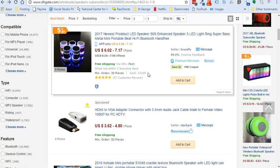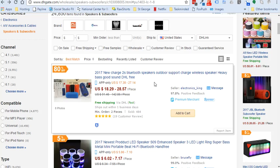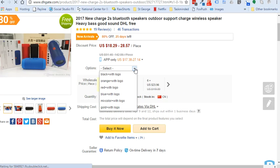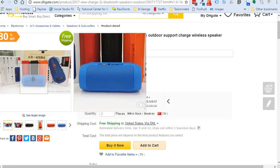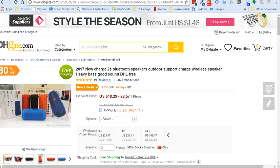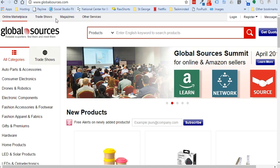Or you can just wait the 3 weeks that it will usually take, and then test the product out, see if it is what they said it was, and then go back to them and negotiate getting a better price. So you can see this one says somewhere between $18.29 to $28.57 per piece. It depends on the quantity, really. If we go into it, you can see all the different colors, and if you're doing 2 plus, 6 plus, and 24 plus, it's $18.57. So these are some speakers.